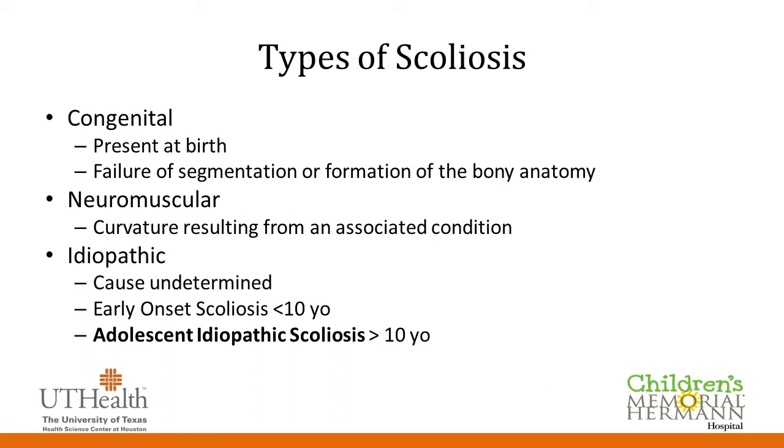A couple other things to keep in mind is there are different types of scoliosis, and while the most common is adolescent idiopathic, there are a lot of other different types, like congenital, which is present at birth. There's neuromuscular scoliosis, which results from an underlying medical condition. And then there's idiopathic. By far the most common, about 80% of the scoliosis we see is idiopathic, and its cause is undeterminate, and we're still trying to figure that out in 2020.